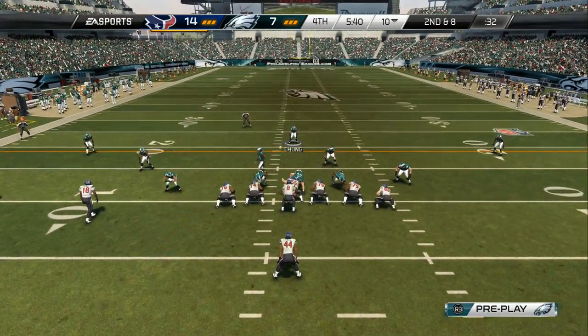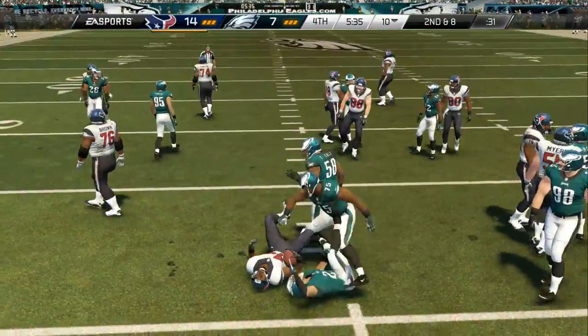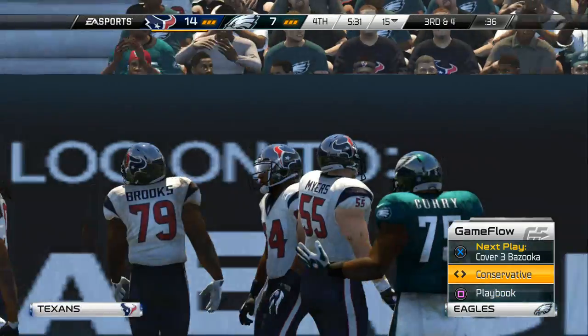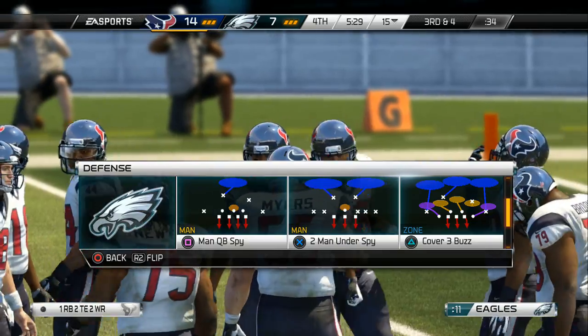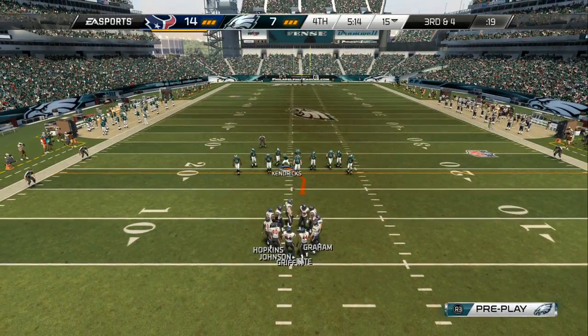Coming up, second down. To the ground here. And that last play made by Pat Chung. Always good to have these types of runs. Yeah, it's not a first down, but it sends a message. It shows everybody that you can run it when you want to. And also, it opens up so many other things for your offense.